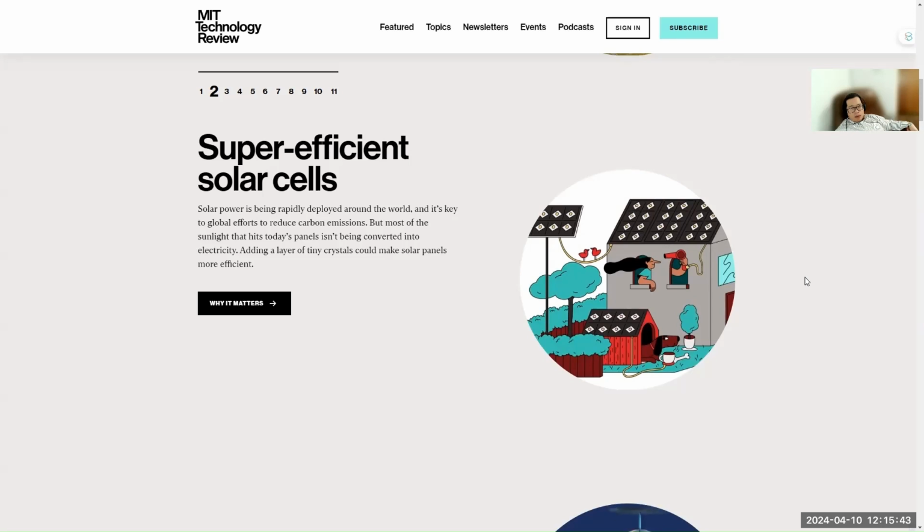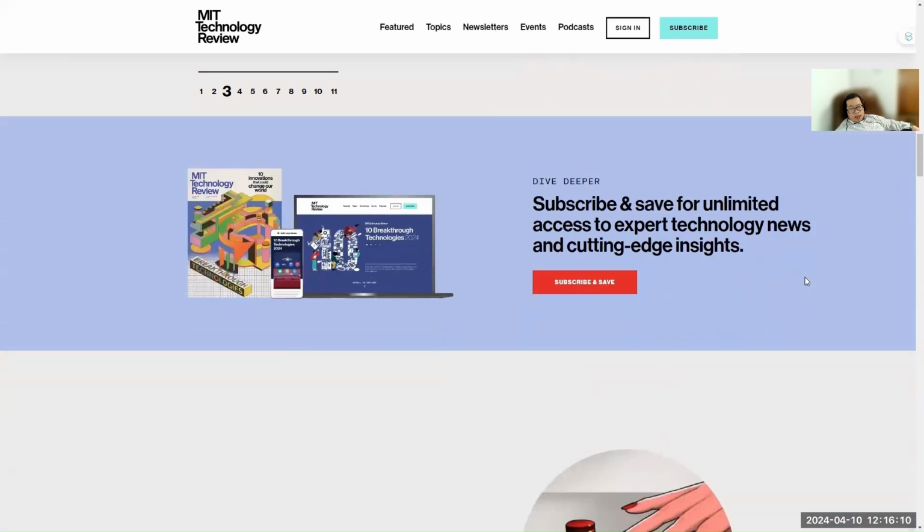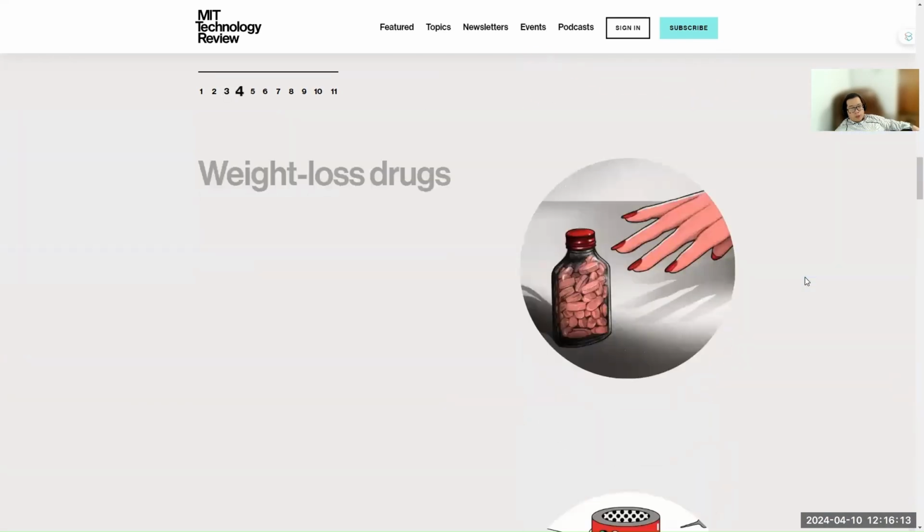Okay, super efficient solar cell. So now the solar cell is more efficient. And on their study about solar power and how to transfer electricity, the power and sustainability development study is now much more developed, thanks to the technology improvement in creating solar cells and engineering. All right, Apple Vision Pro. This one is interesting too, and the technology of that is collective and huge.